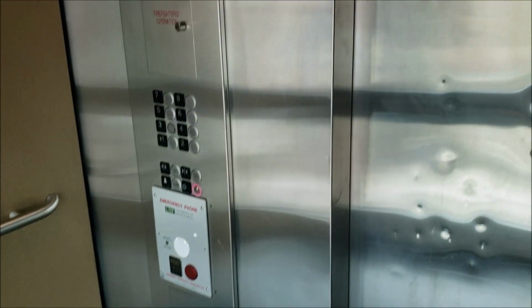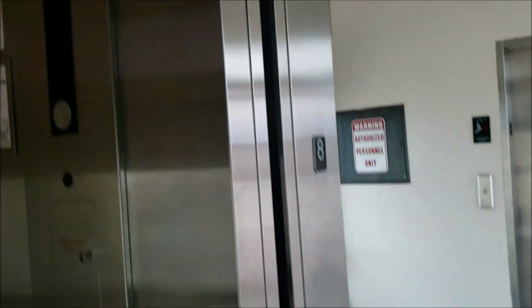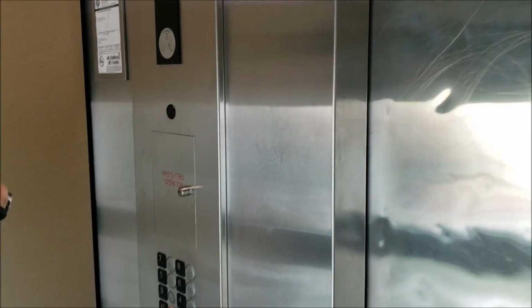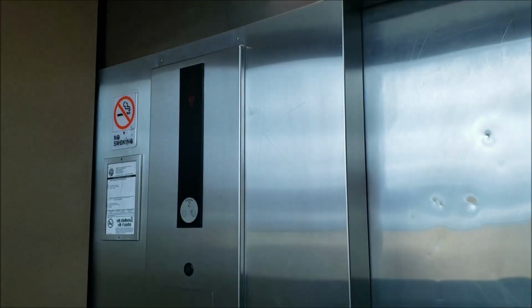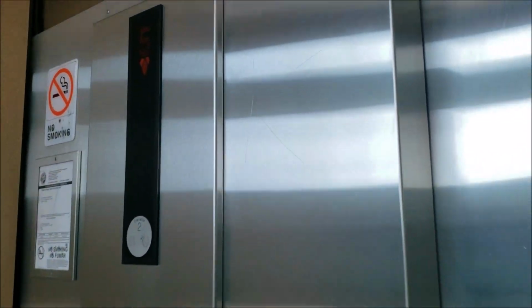I mean, this one's actually pretty smooth. Yeah, it's a little better than the other one. You can see just when you push the button, the whole panel shakes. It's pretty cheap, but yeah, this one does run better for sure. But it's still not too great though.